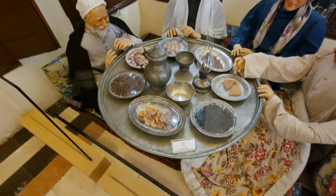Guys, I am even surprised how much cuisine they have, how many different dishes of kebabs, sweets, baklavas, everything. Like I've probably already told you, kebab is not just a kebab. There are like 120 different types of kebabs in Turkey. So let's see how they eat their dessert.